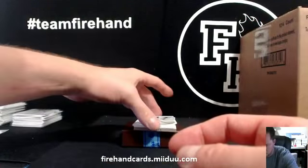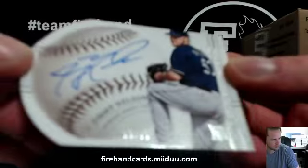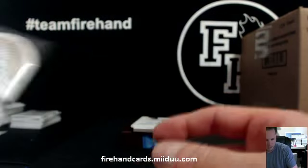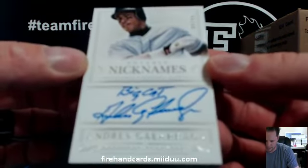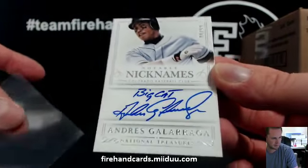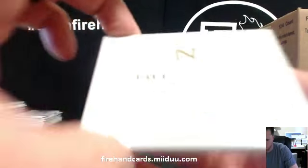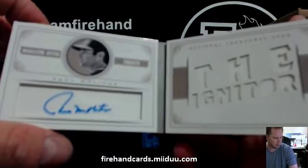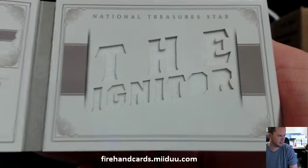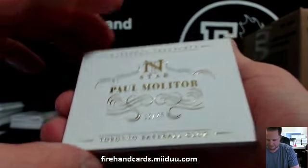Then we got a Jimmy Nelson, 3/99 for the Brewers and Dan the Blow King. Followed by notable nicknames, the Big Cat, Andres Galarraga, 88/99. For the Colorado Rockies, Sat King SR1, Padres Rockies combo. Final book should be autographed, number 12/25 for the Toronto Blue Jays, the Igniter, Paul Molitor. On the DJ Aku and the Blue Jays. DH Paul Molitor. There he is, the Igniter. Not sure. Toronto on that one.